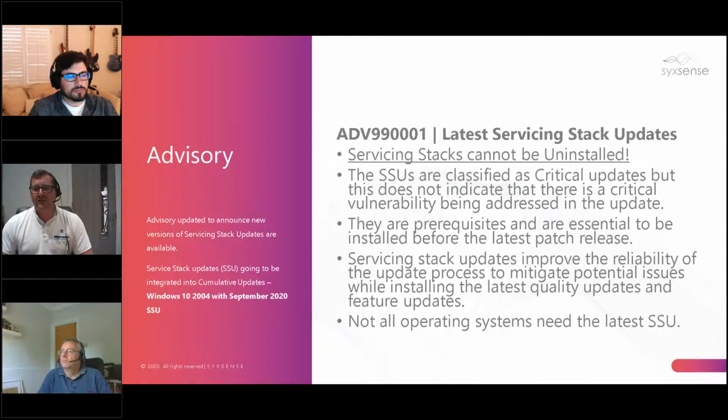Now, these are critical in nature, so they are critical severity, but they don't actually address a security vulnerability. They just enable the patch and the hardware to work optimally together. So it's very important that you do not skip servicing stacks.